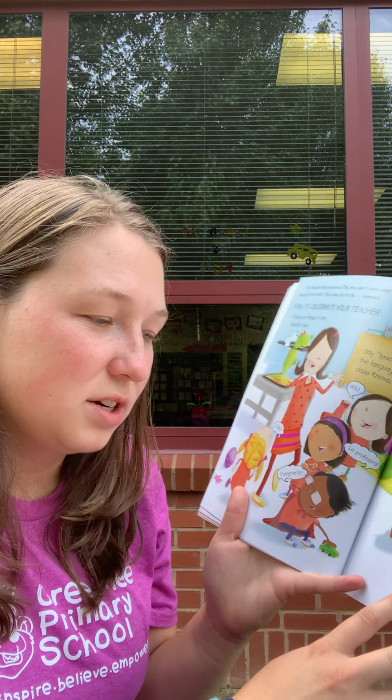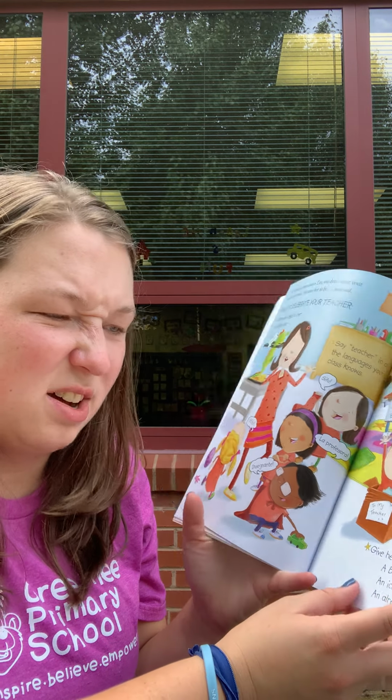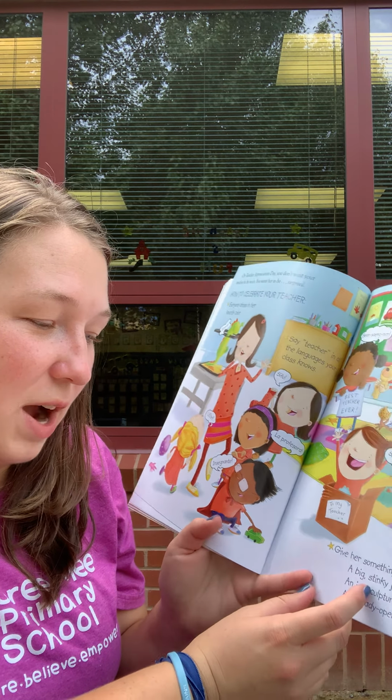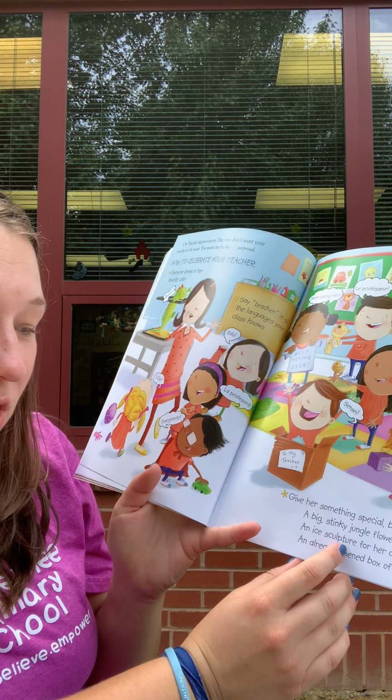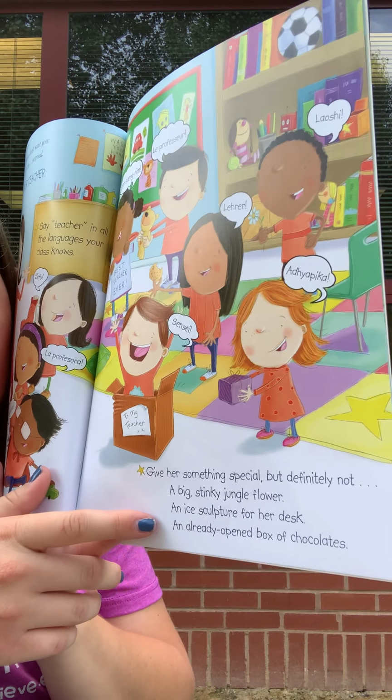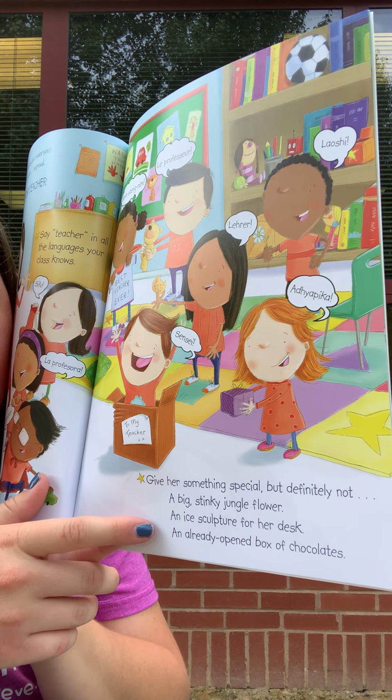Then, give her something special, but definitely not a stinky jungle flower, an ice sculpture for her desk, or an already opened box of chocolates. Don't give her anything that's going to stink or something that has already been used, they say, if you want to show her how much you like her.